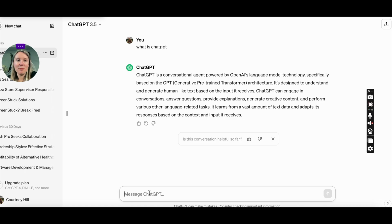On to the sixth and final. This is ChatGPT. You guys, I'm sure, are familiar with ChatGPT. It has been a game changer for the whole wide world. Love it, hate it, it's here. Use it, don't use it, your choice. So as you can see, what is ChatGPT? It spits out from me typing in here, what is ChatGPT? It came up with this response, exactly what it is.